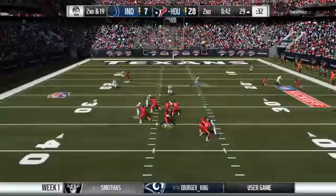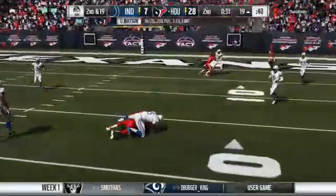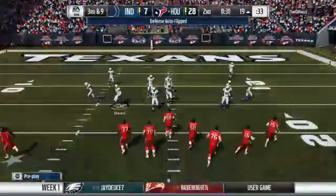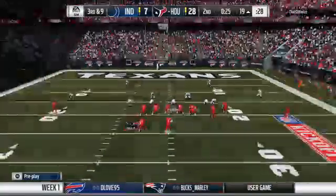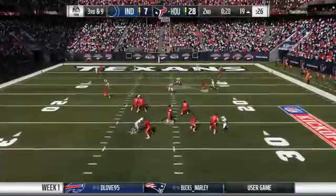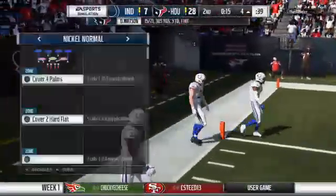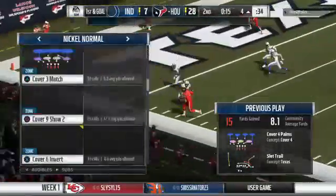On 2nd down, here's Watson. On the crossing route, complete. That's Hopkins. And he'll be brought down inside the 20 at the 19. They'll wind up getting 10 back as that sets them up for 3rd down. Throwing on 3rd down, Watson. Throwing left side here, and it's complete. And he's down inside the 5 at the 4 before he's out of bounds. They're able to convert on 3rd down, and that sets up a 1st and goal.